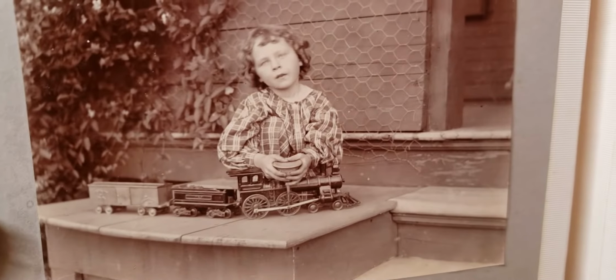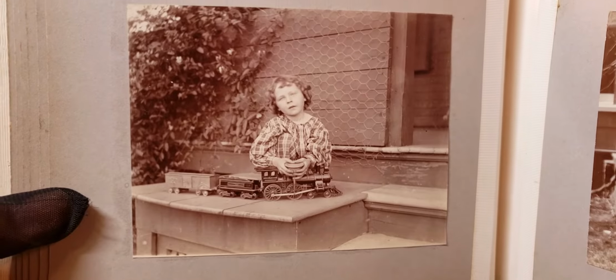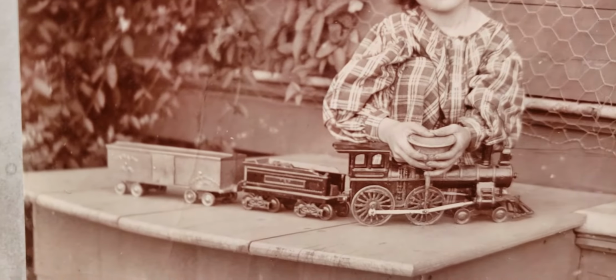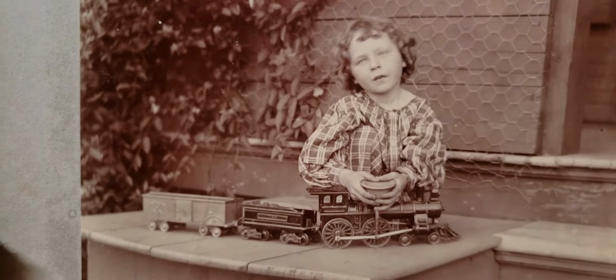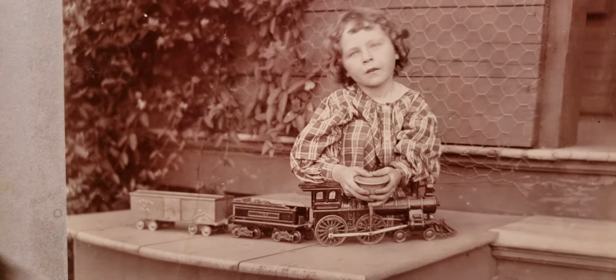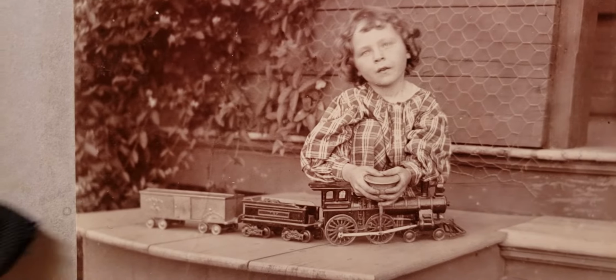All right. So the next picture is another fantastic old toy picture. Again, we have the little boy sitting in front of his house. And he has this awesome train set. And the middle one looks like it has a name on it. Sadly, I cannot see what it says. But for all you antique toy collectors out there, this is a fabulous old picture showing what the toys looked like back then.